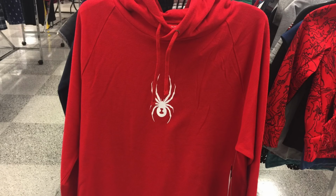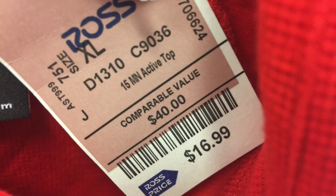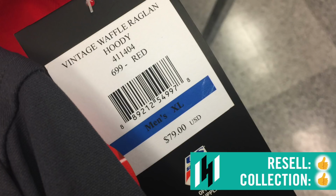There's some really, really good and cheap Spyder stuff out there for men. And Ross had this Spyder vintage waffle Reagan hoodie, red, got the logo on the front, $16.99, comparable value to $40. Retail on it, $79. And it's selling for about $40 to $45. This was a thumbs up all around. And if you like Spyder, getting it for the collection, you can't beat that price.